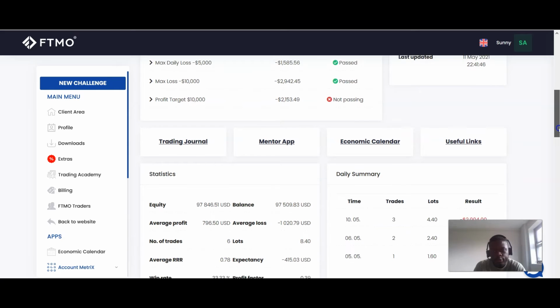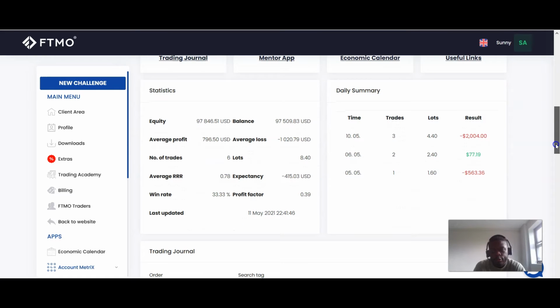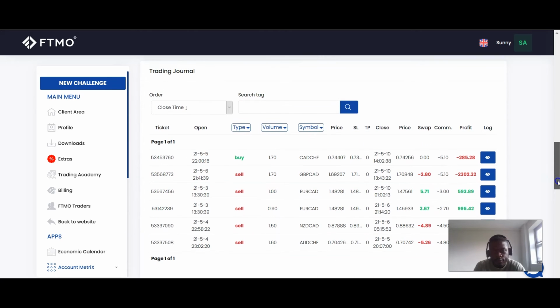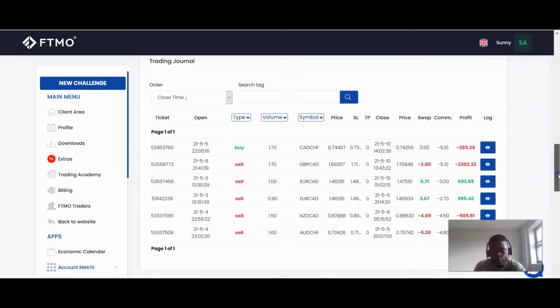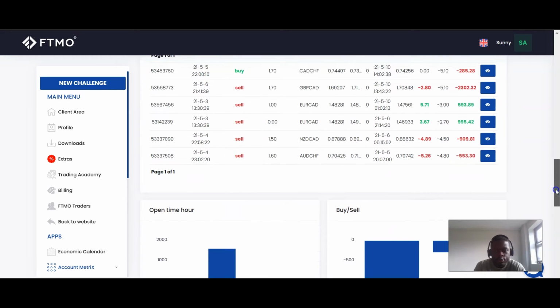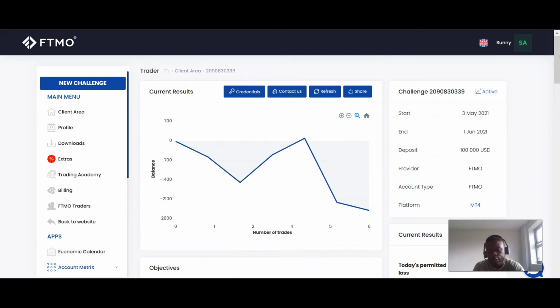Let's see what else. No new trades closed. I didn't close any new trades. I opened up a new trade, which was Euro USD. Just one new trade was opened today. No trades were closed. And let me show you my MetaTrader.